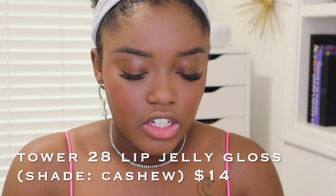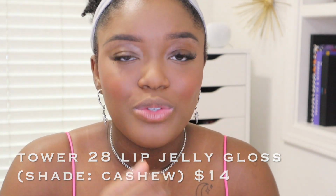So with the Tower 28 blush, it came in this little set, and it came with the lip product, which I feel like I lost. Here it is. I literally overlooked it. So this is the shade Cashew. I was really intrigued to try this product from Tower 28. Why did I think it's a gloss? I really thought it was gonna be a lip balm.